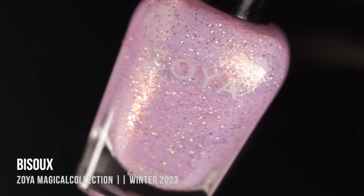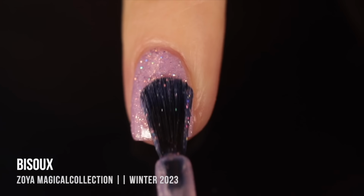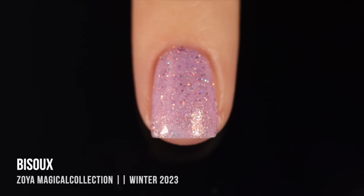This one is called Bisou, and I have to say, in general, Zoya really impressed me in 2023. I think they came out with a lot of really interesting collections and finishes. This was one of the shades that I just couldn't get enough of. It's this soft, very slightly purple-leaning pink shade, and then within that, we have a lot of silver holo micro glitters, and then we also have a little bit of a shimmer running throughout. So it's this really beautiful combination of being a very soft, subtle, dreamy kind of shade, but also being very intense with that holographic sparkle.